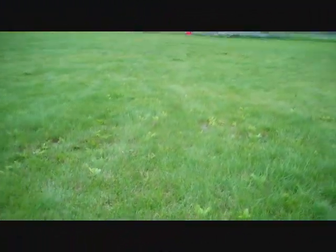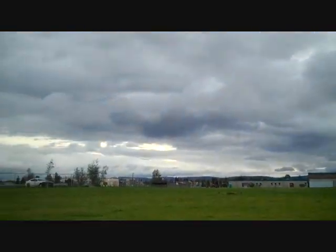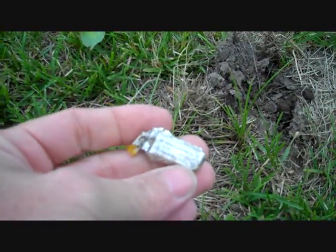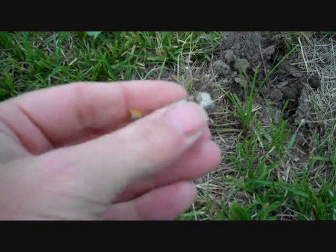Well, I'm back on the old ball field the following night. It still looks like it's going to rain some more. And just had my first target. Looks like it's some kind of 3.7 volt battery. So I'll carry on, see what else I can find.